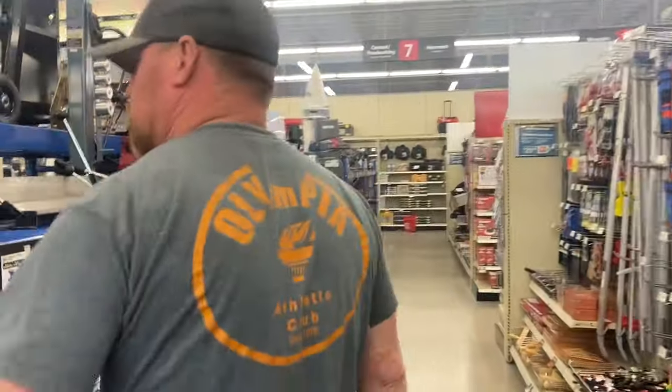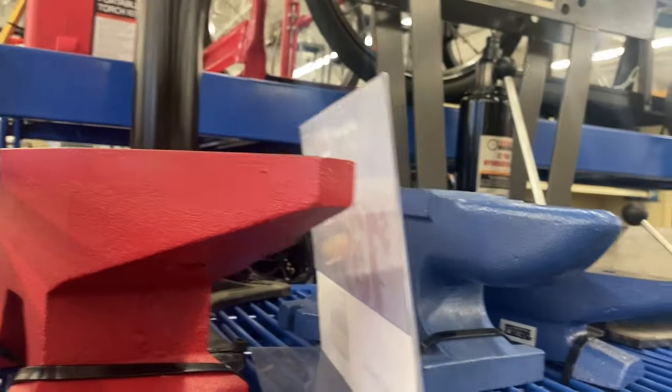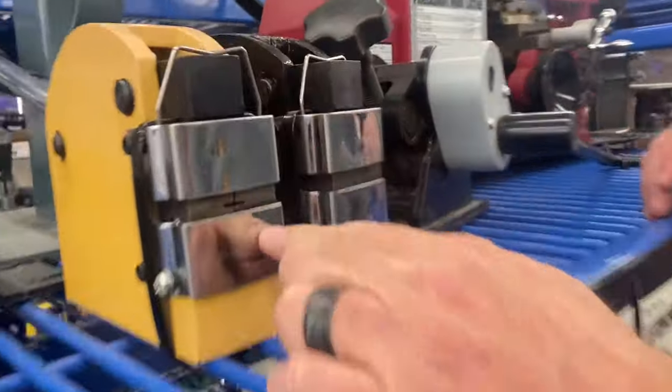We get here and they're not here. But they're looking in the back because it's a new item. Hopefully they have it. If not, we're gonna find something else. How heavy is that? It felt pretty heavy, but it's kind of stuck to it. Hey guys, does anyone use these? Are they any good? Shrinkers, and I don't know what you do with them.